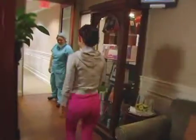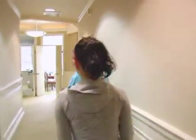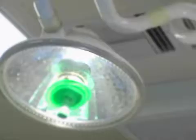I decided to get the rhinoplasty procedure to remove the little bump on my nose. I take a lot of pictures, and it just bothers me sometimes when I see it there.